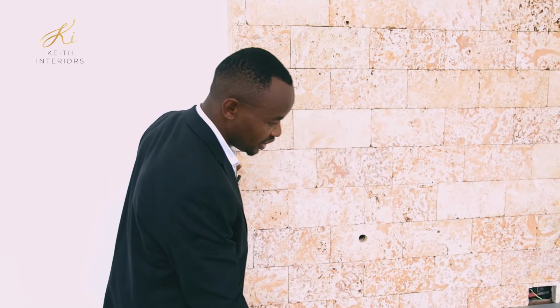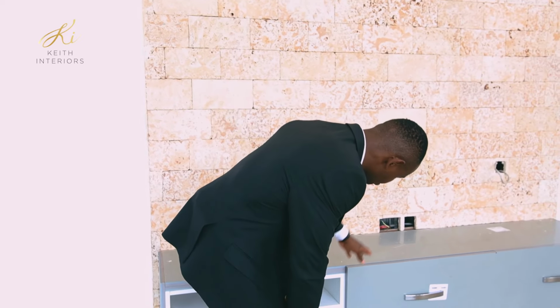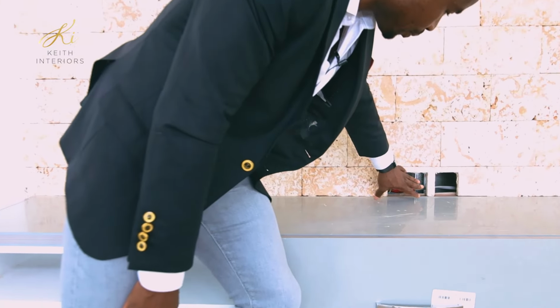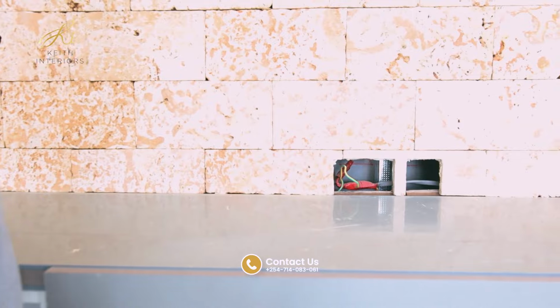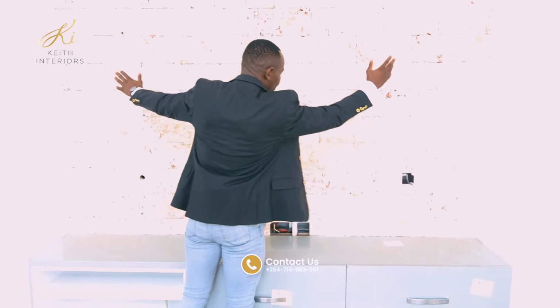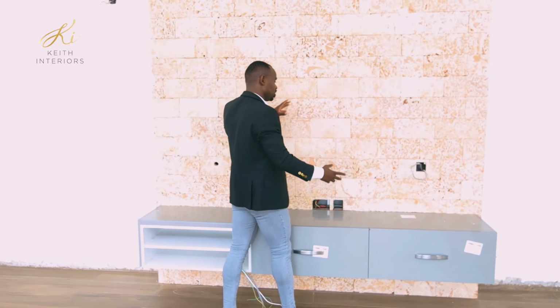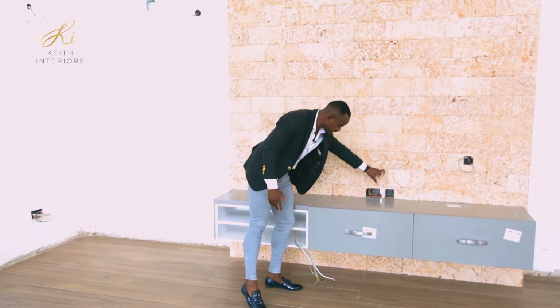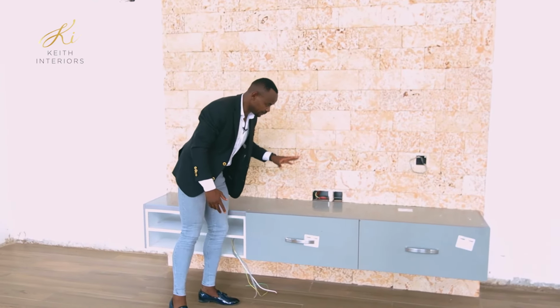Then we have the TV unit that comes in here, where we have also done the cabling. As you check around here, all these holes are provision whereby all the cables will go up and feed the TV from this side. So if you had an 86-inch TV or a 100-inch TV, it fits nicely, comes all the way to here. Then I will have my sound bar around there, and then the power points.